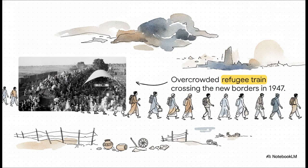And this scene brilliantly illustrates the staggering reality behind those numbers. Notice the refugee train there, packed to the absolute brim. The long lines of refugees marching across borders on foot were known as kafilas, but as you can see, so many also crowded onto these trains. These fleeing minorities were forced to leave their homes and property behind, living in intense fear and insecurity. They often arrived at their destinations with absolutely nothing but their lives.